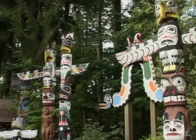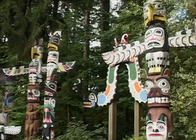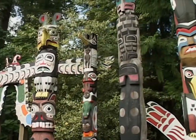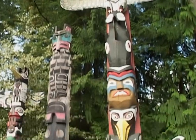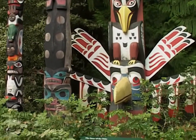These were carved in the 1930s and are southern style poles. As you can see, there's huge differences between the northern and the southern. Lots of colors used on these ones, and in northern style, 2 to 3 colors used.